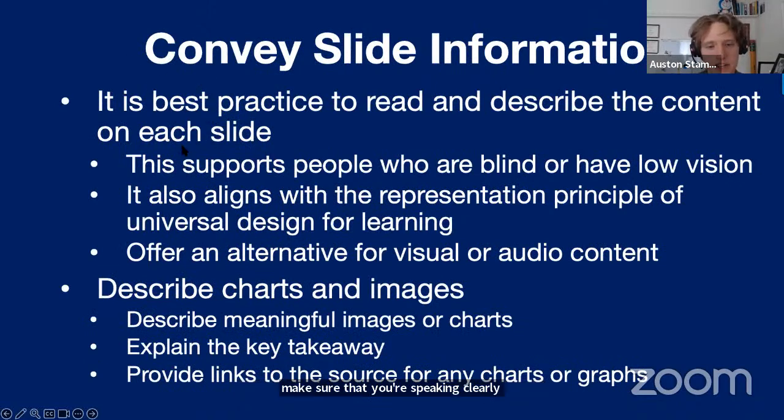Conveying slide information. It is best practice to read and describe the content on each slide. This supports people who are blind or have low vision. It also aligns with the representation principle of universal design for learning. Offer an alternative for visual or audio content. Describe charts and images. Describe the meaningful images or charts, the key takeaway of that image or chart, and provide links to the source for any charts or graphs.